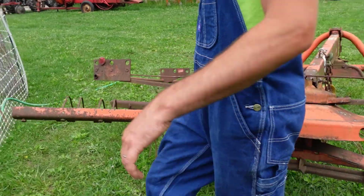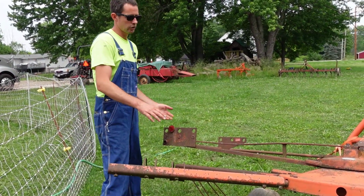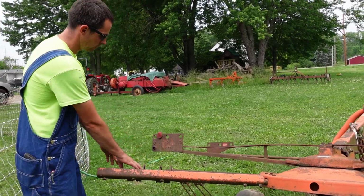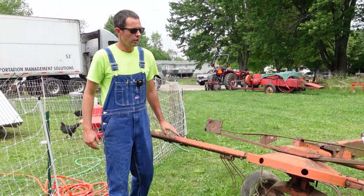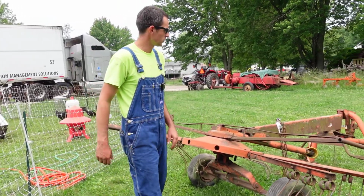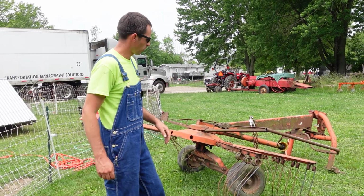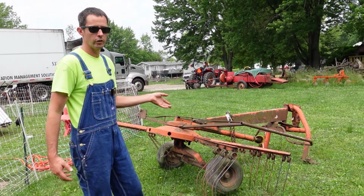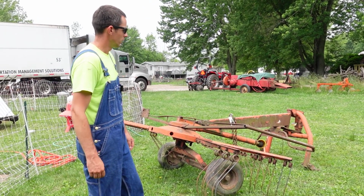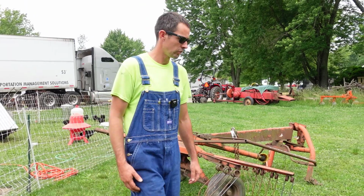It's supposed to have a piece of canvas or vinyl on this side, and as it goes around, it dumps the hay right here in a windrow. I only gave $150 for this. I've got another little fluffer over there, a little John Deere Model 3 that I'm going to use for a tedder or fluffer, so I'm just going to put this back together, clean it up, paint it, find parts for it, and try to make a little money on it. So that's that.